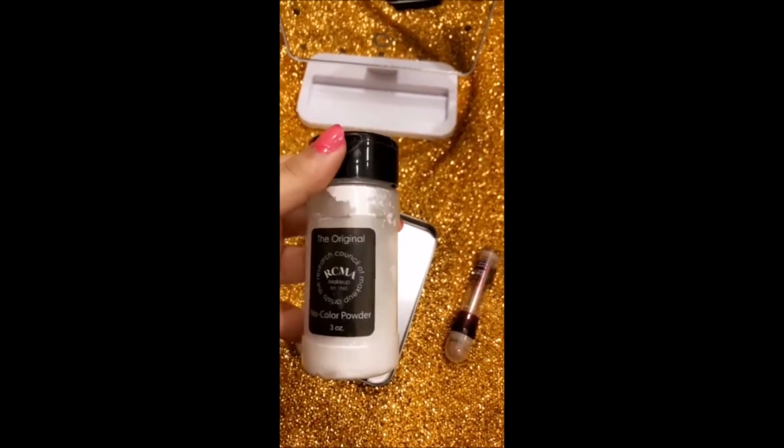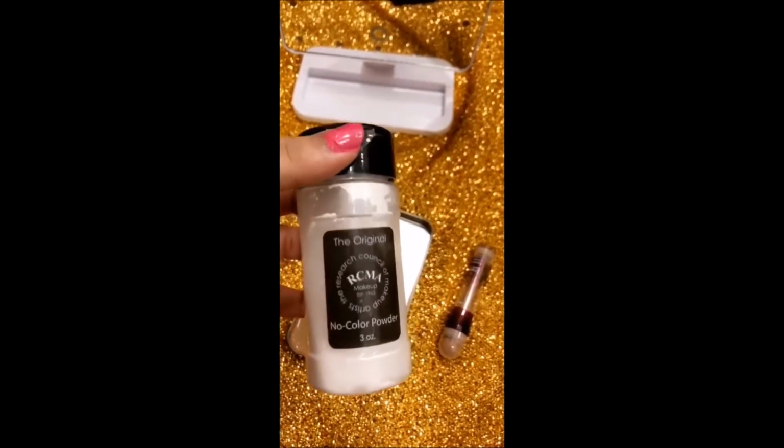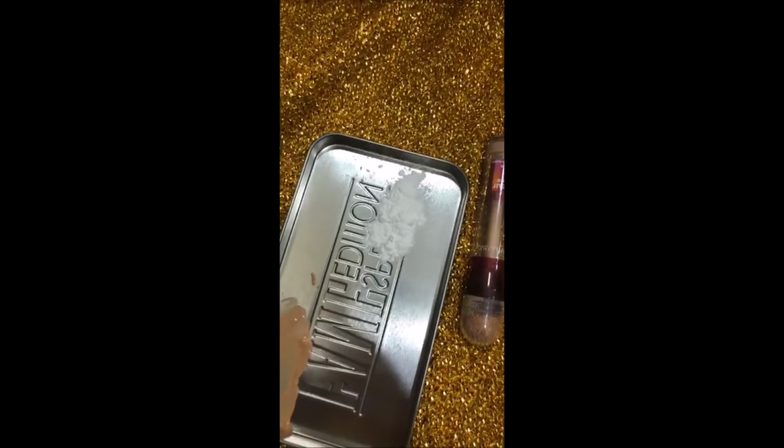Next, we're going to be using this RCMA no color powder, and we'll be setting our under eyes with it. So I just put some powder on, and I'm going to use a mini blender to put this under my eye. The blender I'm using is from Real Techniques.